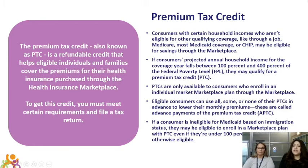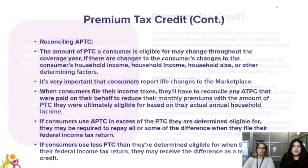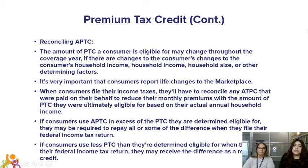We can definitely help you forecast what your annual income will be for the year 2022. We do ask for proof of income to assist you in projecting what your annual income can be for the following year. To continue, reconciling advance payment tax credits.